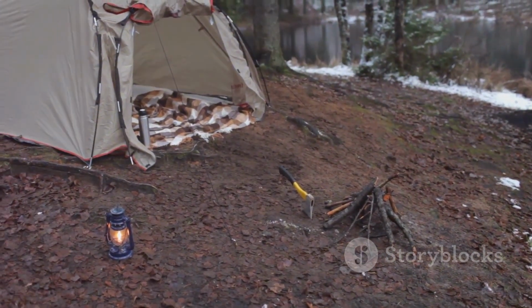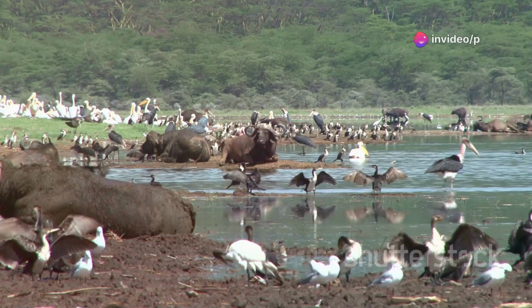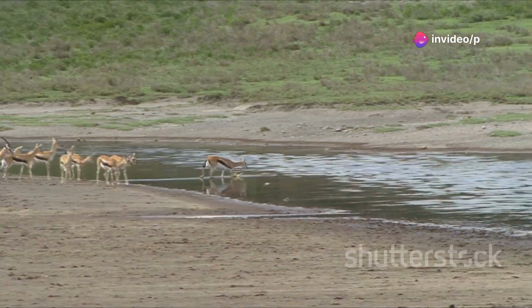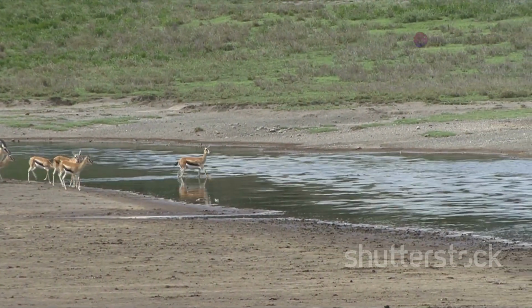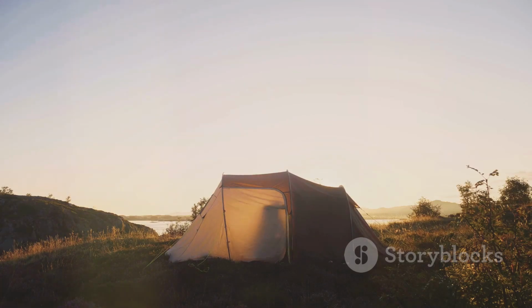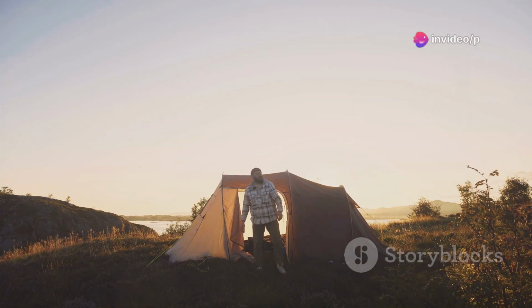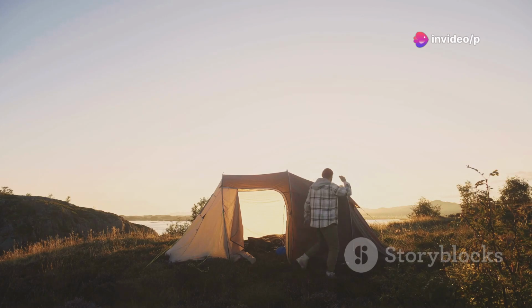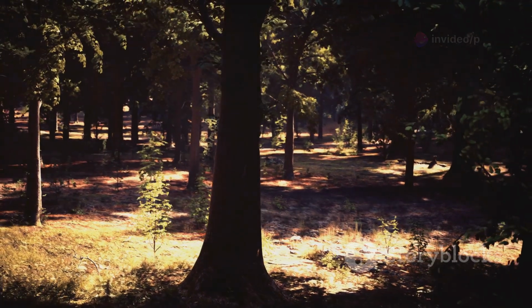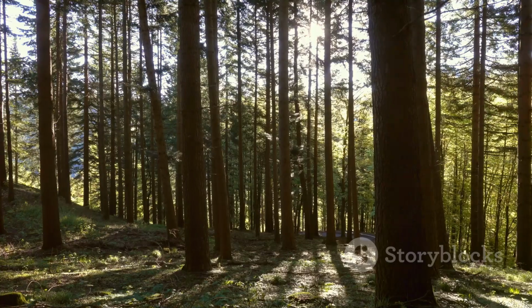Consider the sun. The sun's position throughout the day can greatly affect your camp's comfort level. Morning sun can dry out your gear, which is essential to prevent mold and mildew, but afternoon sun can make your camp stiflingly hot. Position your camp to take advantage of the morning sun while providing shade in the afternoon. Find a balance that works for your needs.